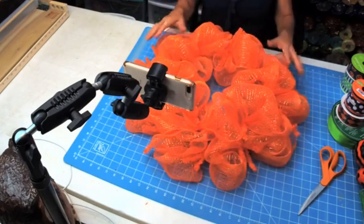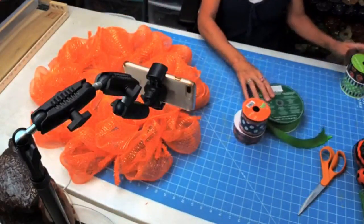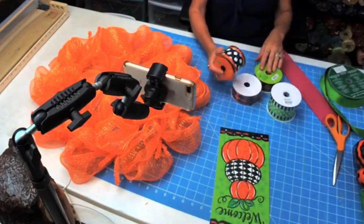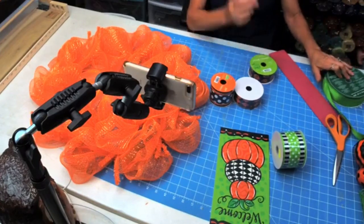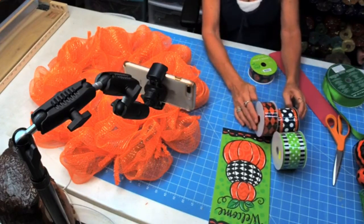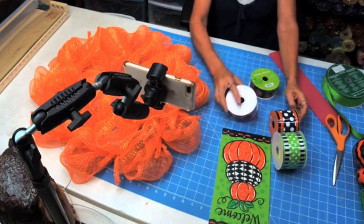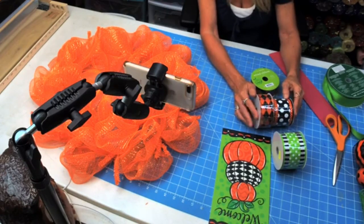Alright, so I did my base. We just got an orange poofy base. Now, I didn't cut down any of my ribbon. I think I'll just do 14 inches. And what two do I want? Let's see, that's my sign. I want this one. Yeah, I want that one. This one. It's a lot of orange. Maybe I should do this too. I don't know how to do it. I gotta think for a second.